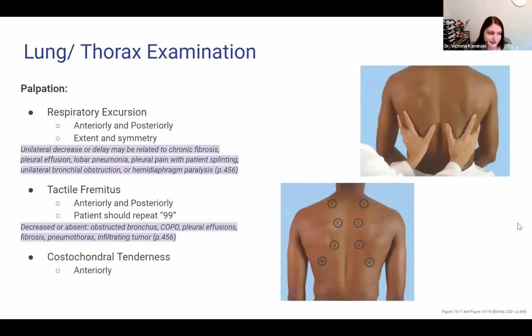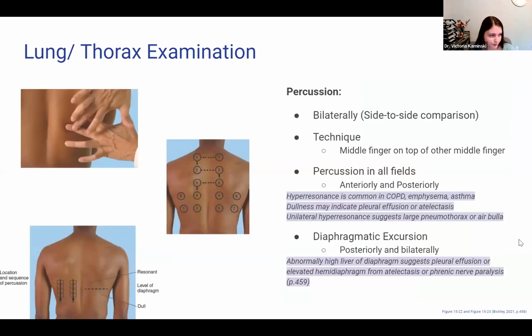With the lung and thorax examination, you're also going to be performing palpation. So respiratory excursion with anterior and posterior fields, and the extent and symmetry of that, as you can see depicted. Tactile fremitus, anterior and posterior, and that's when the patient is saying 99 as you are feeling and palpating over the chest wall. And then costochondral tenderness. So you're going to be palpating with kind of the palms of your hand as well as the pads of your fingers to palpate if the patient is having any tenderness over any anterior of their chest wall.